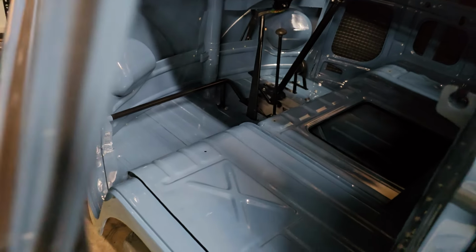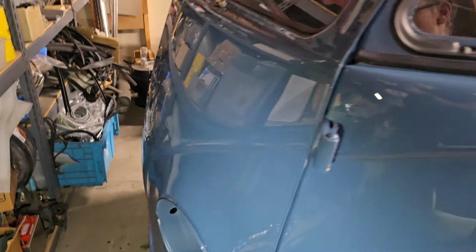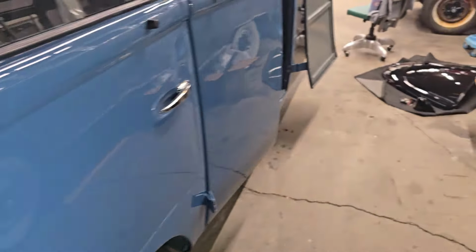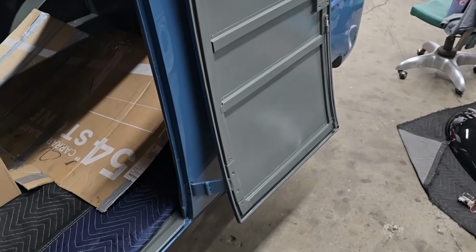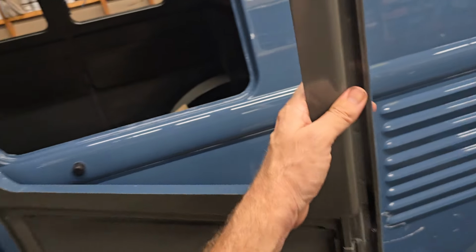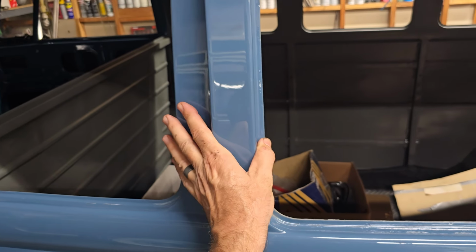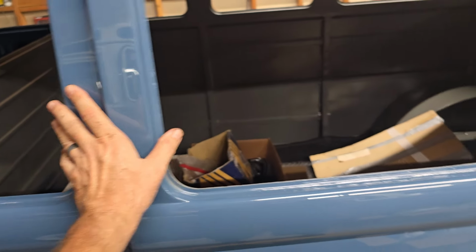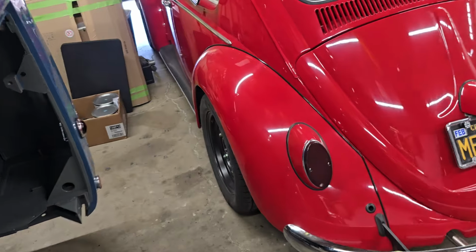So it should pretty much be staying indoors now in our shop, as opposed to out in our little bodywork booth that we use over there. So you'll be seeing a lot more of it, and you should be seeing a lot of progress on it as we really get at it on this one. So yeah, that is the update on the '54 Barndoor.